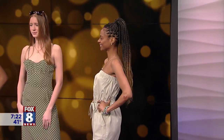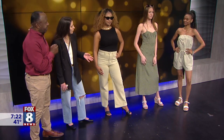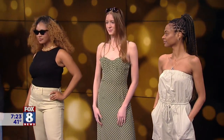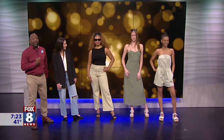And then starting with the romper and coming this way, what's everything made of? That romper is 100% cotton. The dress is rayon. Then the top she's wearing is a viscose blend. And then the jeans are cotton with some comfort stretch. Wow. I was about to say they don't look comfort stretch. That makes sense now because they look like they were moving and grooving a lot.